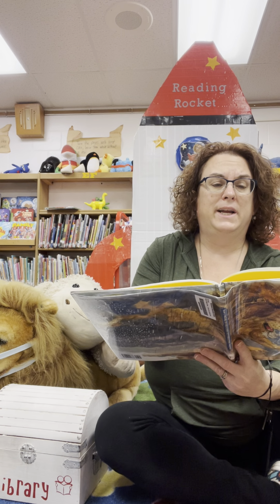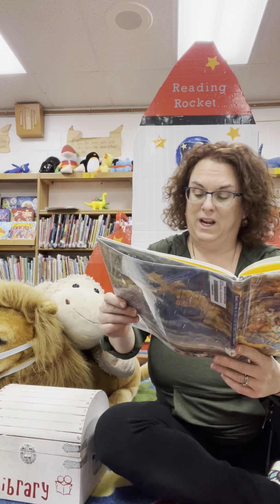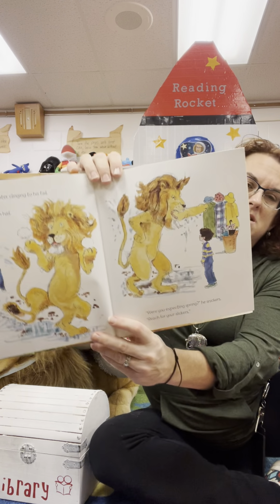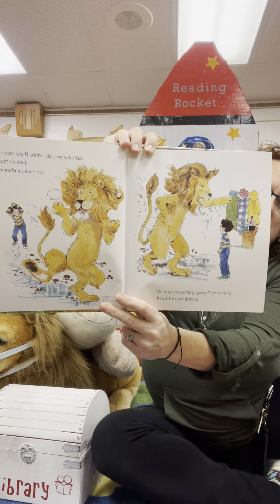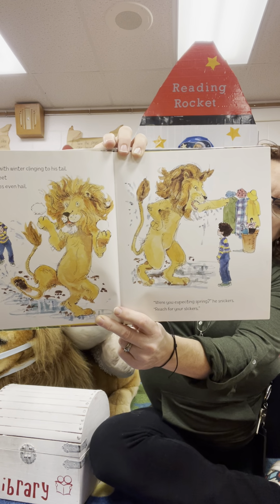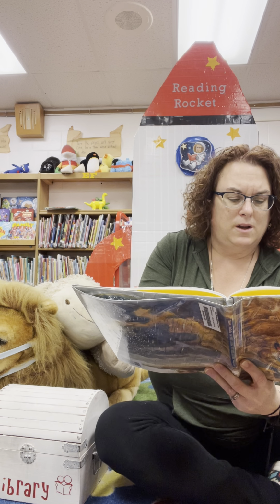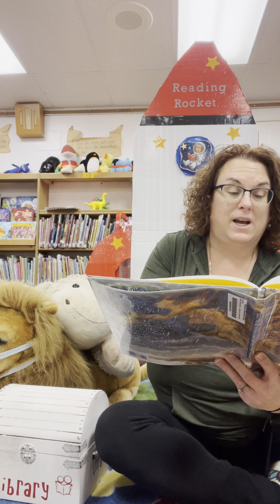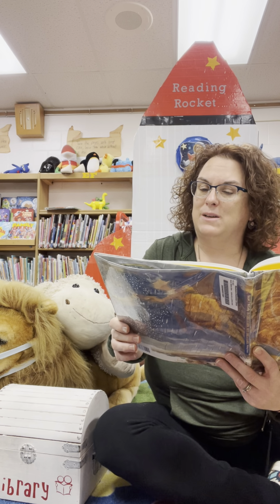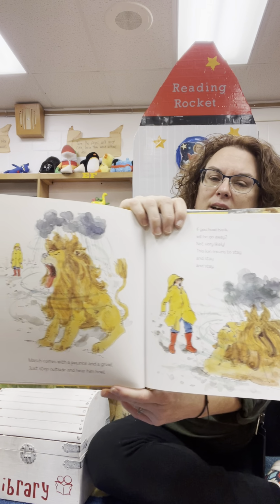March comes with winter clinging to its tail. He scatters sleet and sometimes hail. Were you expecting spring? He snickers. Reach for your slickers. You know what a slicker is? It's a rain jacket. So it looks like he's teasing the little boy. March comes with a pounce and a growl. Just step outside and hear him howl. If you howl back, will he go away? Not very likely. The lion means to stay and stay and stay and stay.